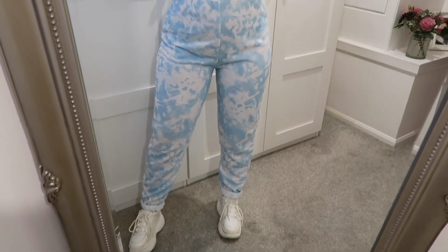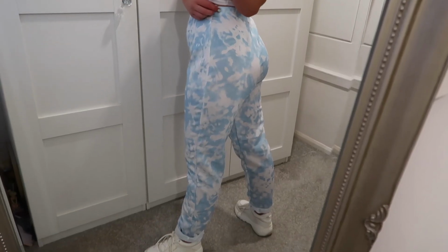I've done it a little bit different this time. I have tried the clothes on before, because then I can actually give you a true representation of what I thought to them. Do you know what? The bottom of the joggers felt really, really nice. I'm a big, big fan of Pretty Little Thing joggers. Like, I literally wear them all the time. But these ones, just around the waist, didn't feel that great. I don't know why, I just didn't find the fitting was that good, to be honest.